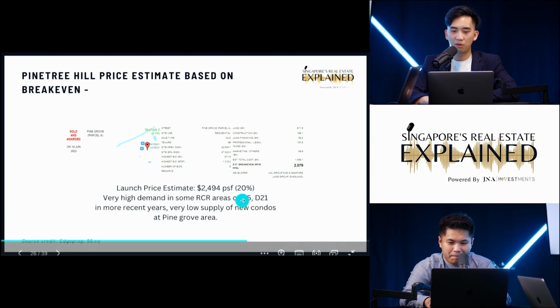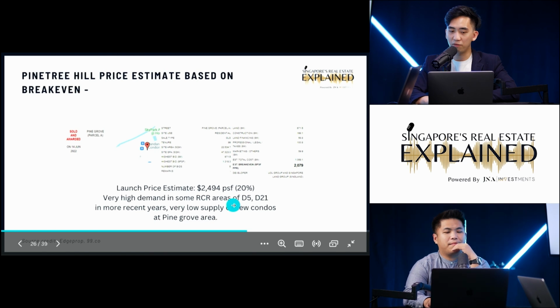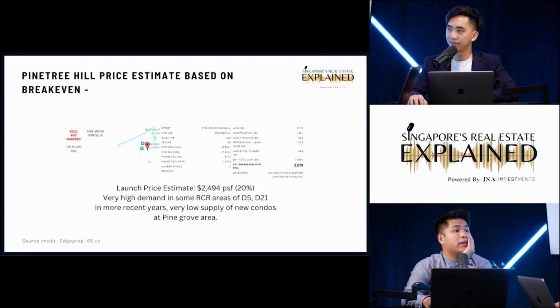Launch price estimate, I would say on average should be close to 2,400, 2,500. Yeah, the time we estimated this, there was a 20% increase from the break-even, right? Yes. And it's true enough, the private resale units are going at that price. But there are some units that are quite attractive at 2,002 to 2,003. Yeah, especially the 3-bedroom, which I think has a very nice price hedging against the surrounding units.